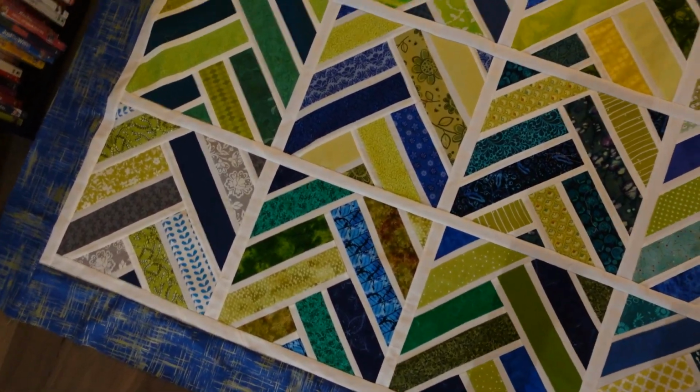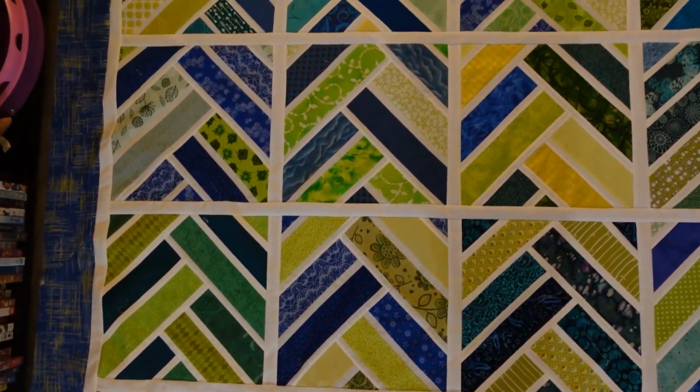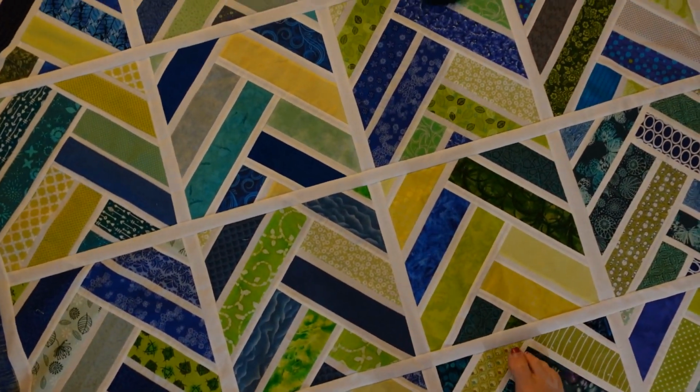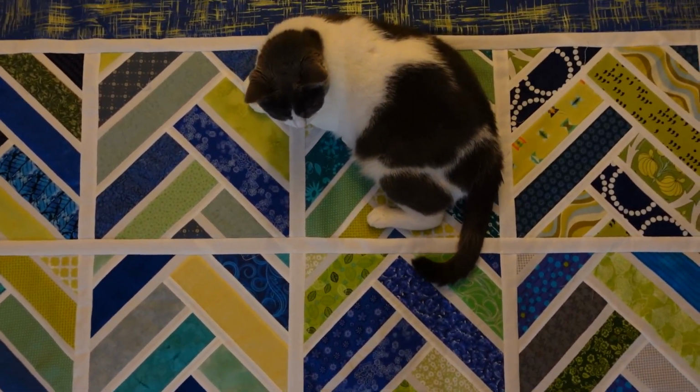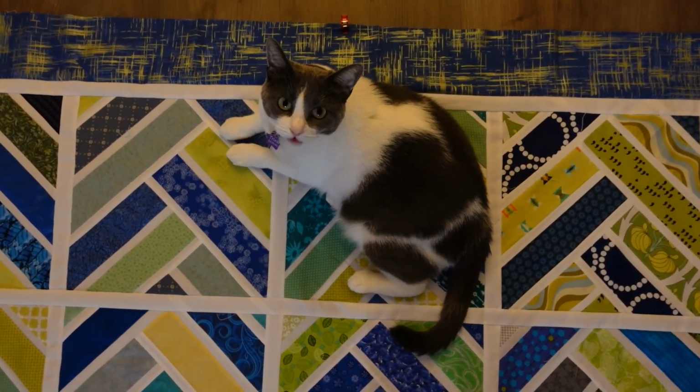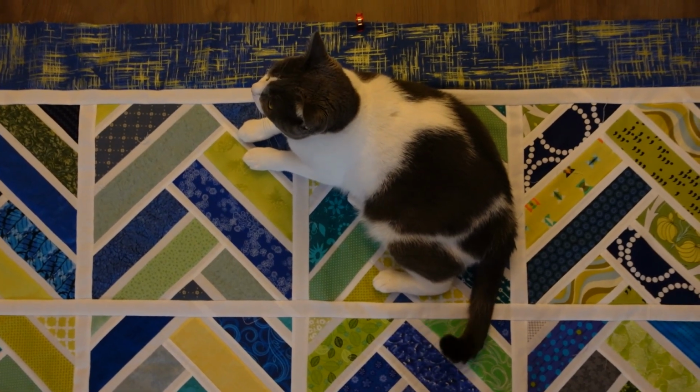Borders are all on. It's all ready to quilt, and now I just have to decide how I'm going to quilt it. Whether I want to do something floral, something modern, or, in my opinion, obviously dinosaurs. What do you think, Trixie?